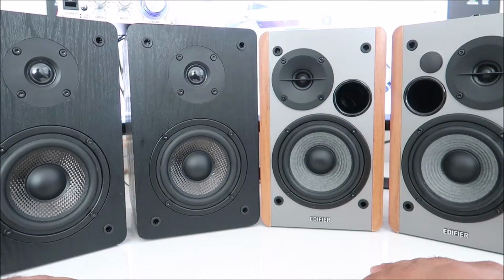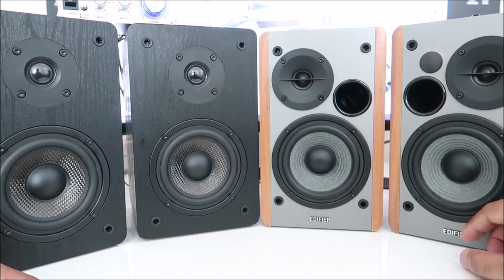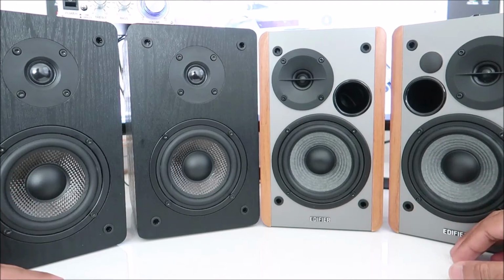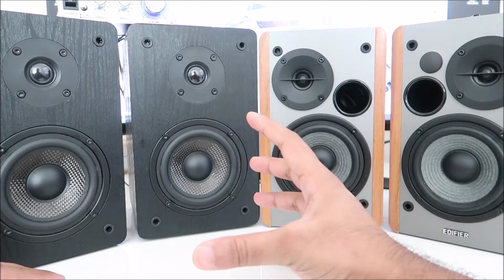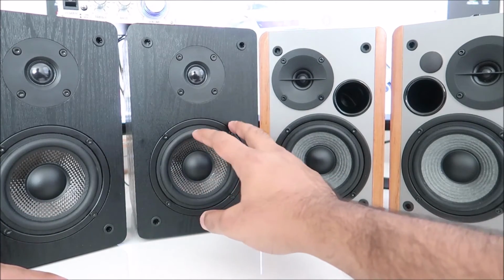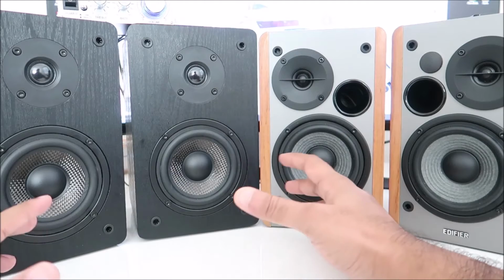Clearly, the Miccas won this round compared to these Edifiers, the 1280T. The Miccas won. There's another version of this, which is the MB42X. The X is really because they added a better crossover inside the speaker. I don't have it.